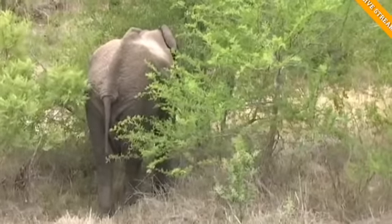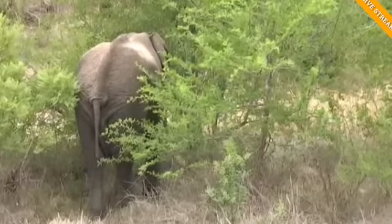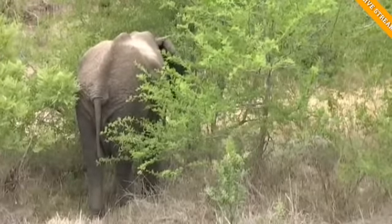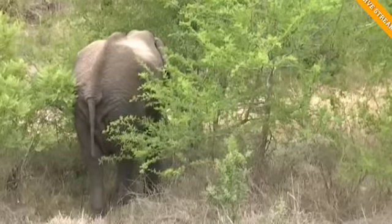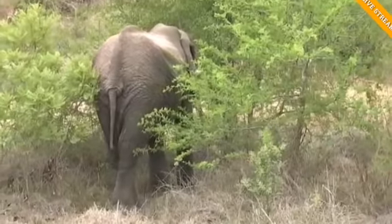Ah, yes, salt. You said apparently the documentary said they need salt, and where do they get it from in their diet, especially here in the Sabi Sands? Pappy, elephants get their salt from various sources. Remember, there's salt in just about everything. Salt is just a combination of different elements, normally a metal and probably chlorine.